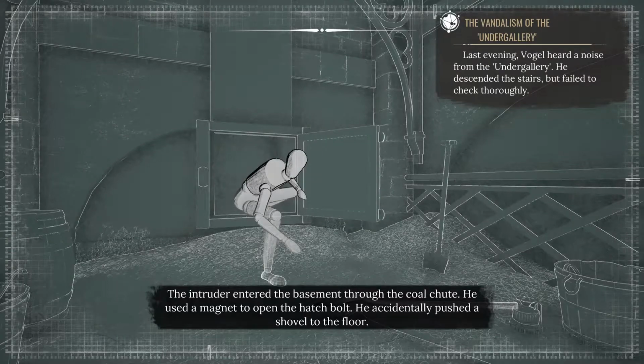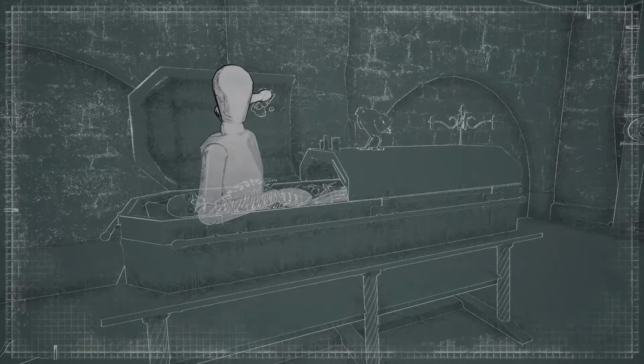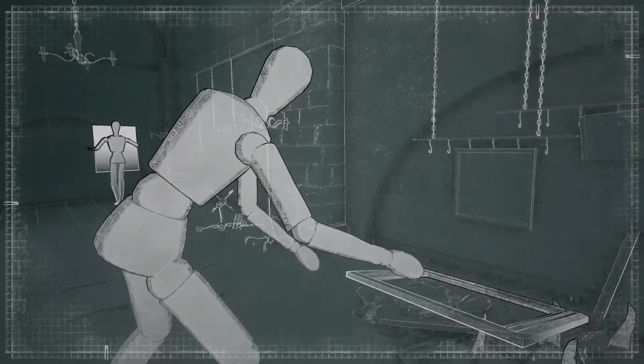The intruder entered the basement through the coal chute. He used a magnet to open the hatch bolt. He accidentally pushed a shovel to the floor. Vogel heard the noise. At the sound of his approaching footsteps, the intruder hid inside the coffin. When Vogel entered the basement, he failed to notice anything strange and left without properly checking. The intruder waited until Vogel had left the caravanserai before burning the paintings in Wilde's room, but the vandalism was a cover for the theft.